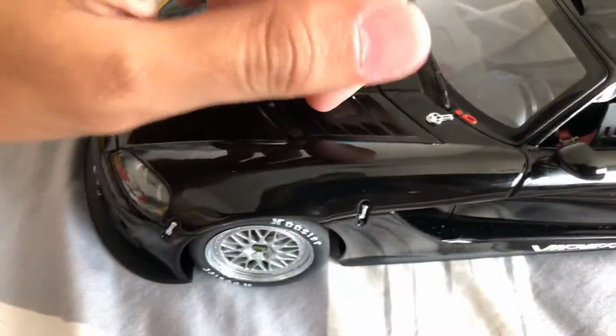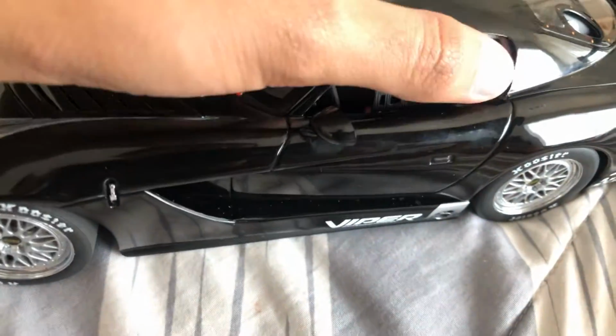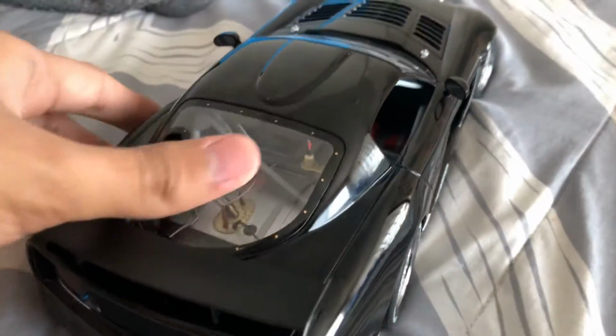The unfortunate thing is that the hood and the doors cannot open, so that's why it was not number one. Had these things been able to open, I think it would have been number one. But it saves the number two spot. But still, this car is amazing. I'm glad I was able to get my first Auto Art 1:18 scale diecast car.